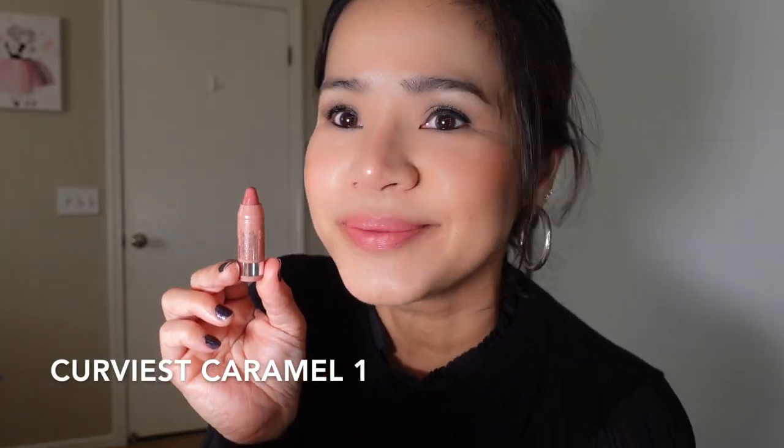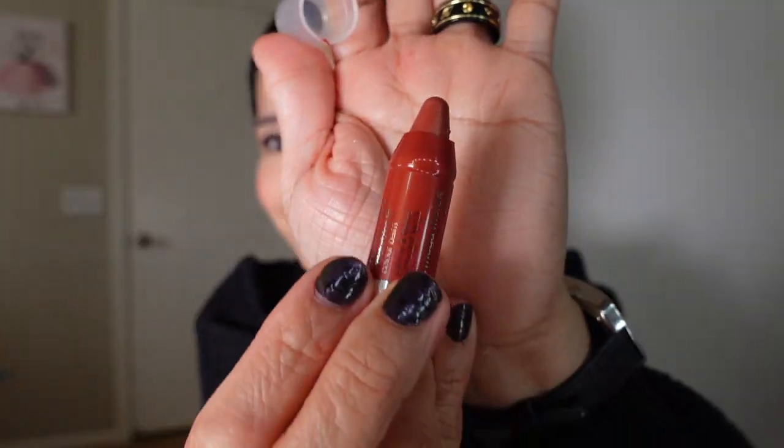And now this is the number one. It's called Curviest Caramel. Curviest Caramel. They are really moisturizing, guys. They are very moisturized. They're thick. I like them.